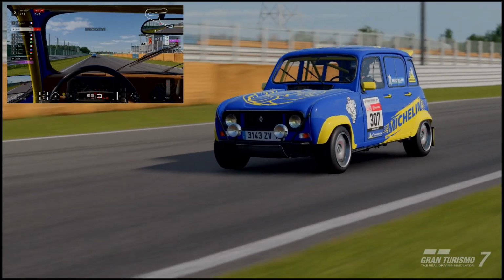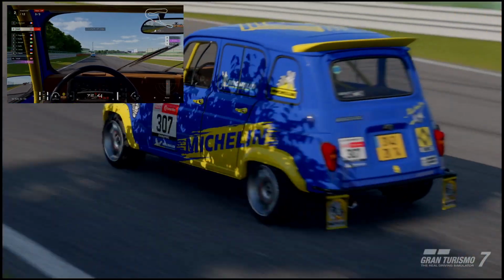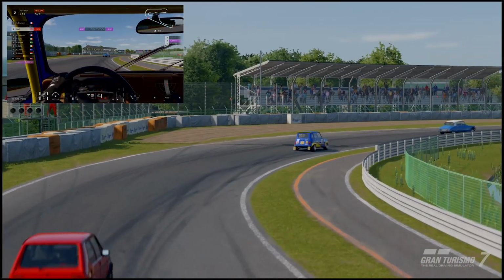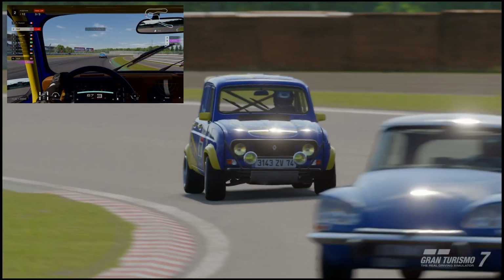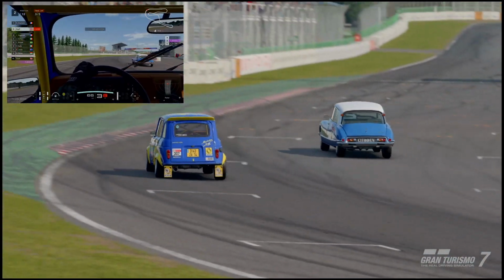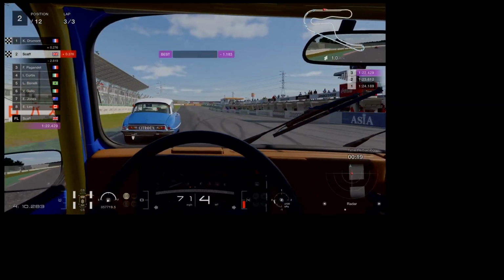So the real challenge is down the final straight and into the final corner. Can I carry enough speed to be able to take first place here? So it's going to be close. I've definitely got the speed going through the corner against the DS19. Is it going to be enough? No, it's not quite going to be enough. Didn't quite make it, and it's a second place finish.